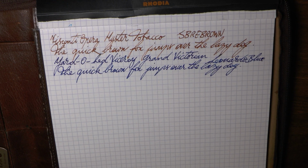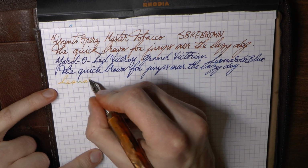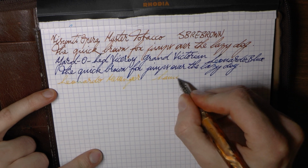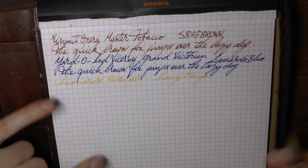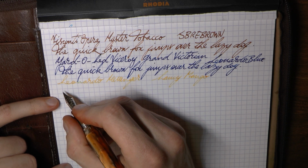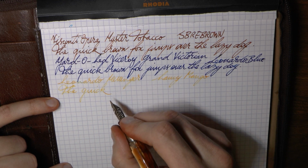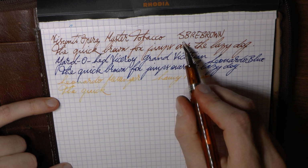We have the next in line, which is the Leonardo Messenger. This is Lamy Mango. Sorry, took me one second. I knew it was a tropical fruit. Is that a tropical fruit? Anyway, you get the point. This is also a broad nib, but this is a steel nib. This was a broad 18K. That is a broad 18K.